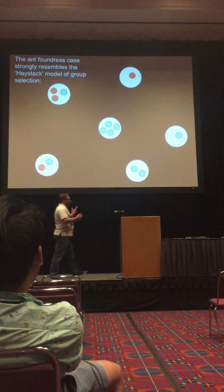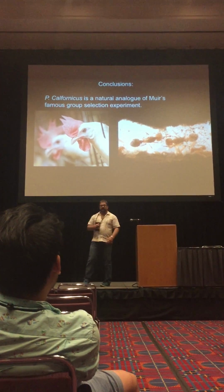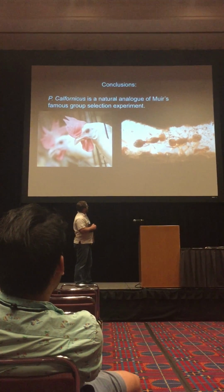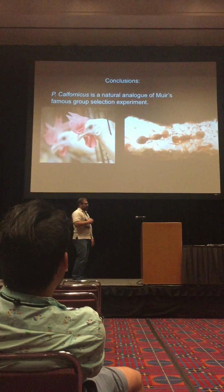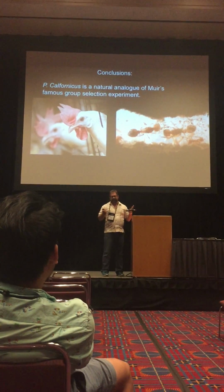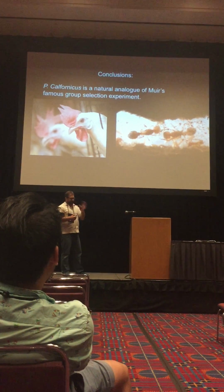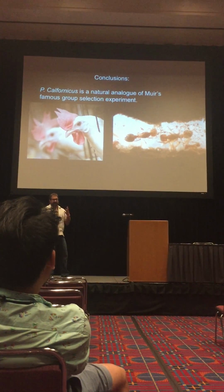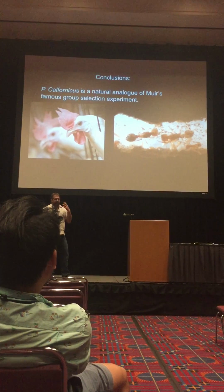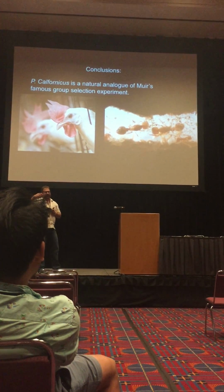And so the case that we have made is that in P. californicus, we have a natural analog of the famous chicken experiment by Muir on group selection. Everybody who's interested in group selection, this is our favorite experiment with these chickens. It's worth taking a moment to describe. What Muir did was he was a chicken breeder, and there was a real problem in the chicken industry in that they would select the chickens that were the most fecund.